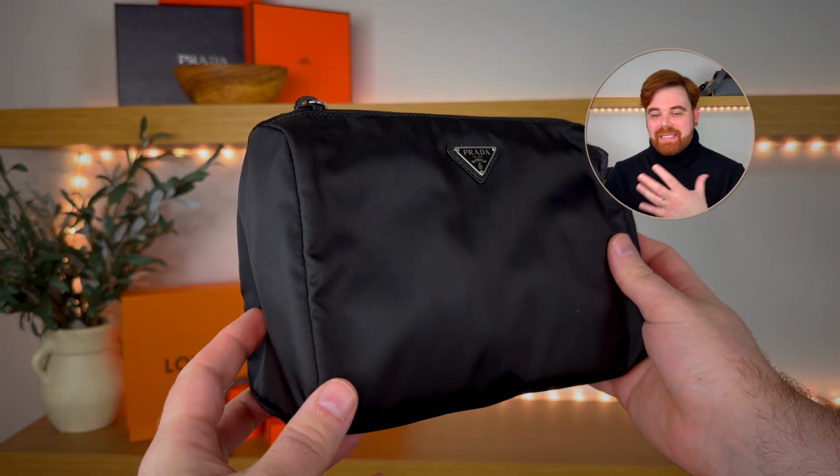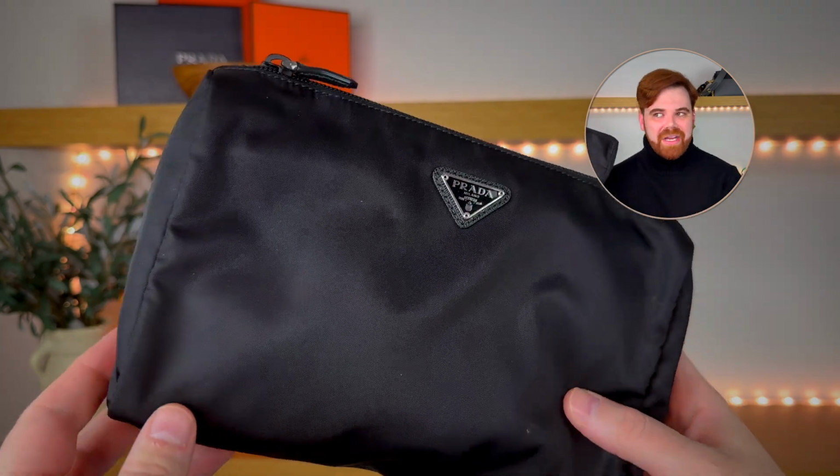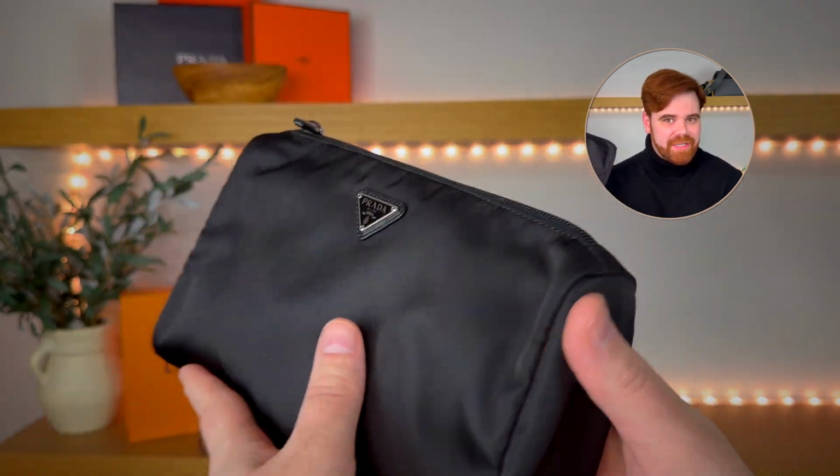So for the last item in this list, we have what is quite possibly one of my most useful Prada pieces. This is just a nylon clutch. I actually picked this up at the outlet. It couldn't have been more than like $160, maybe $200, but this is what I carried as a rainy day bag before I bought one of my Burberry bags, and it's really come in handy. The interior is beautifully spacious. It's also lined in nylon, so it's super easy to keep clean, super lightweight, and I've actually traveled with this as my travel clutch quite a few times.